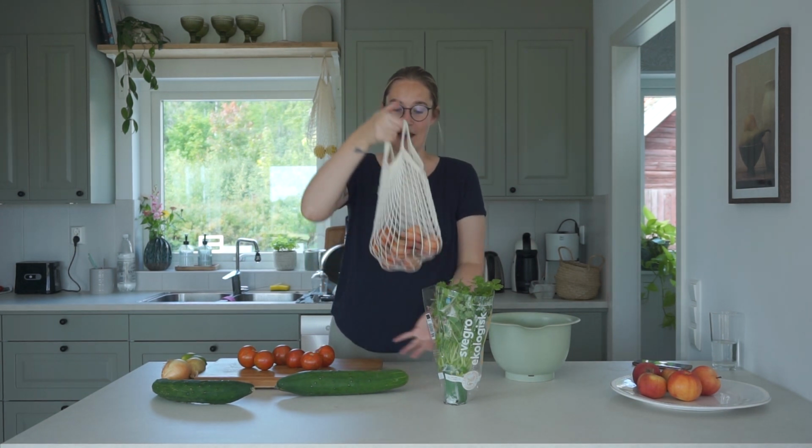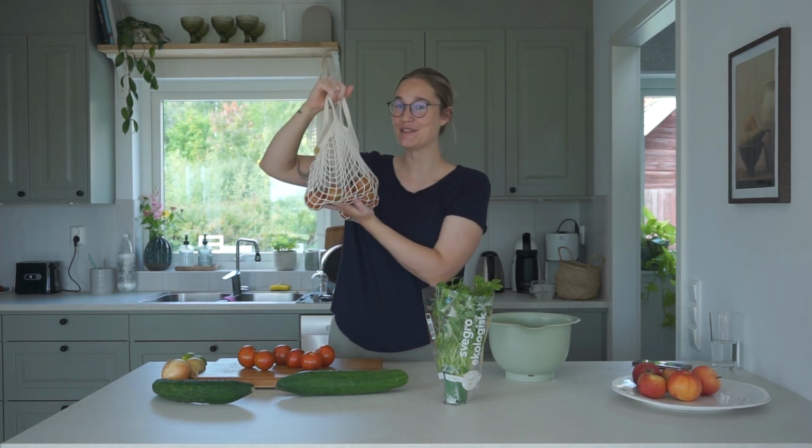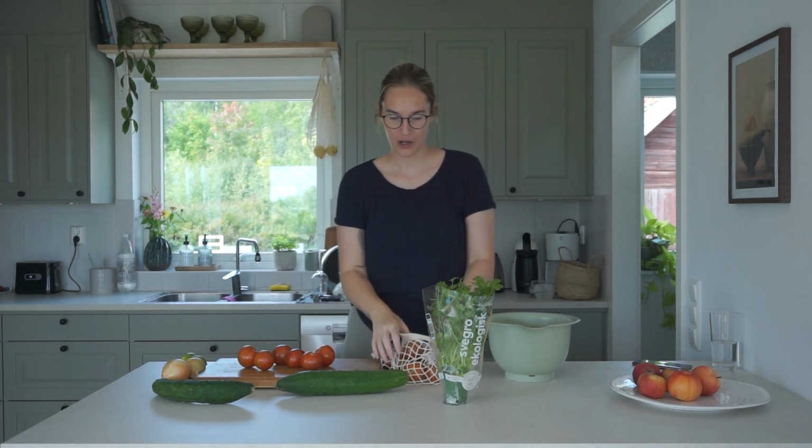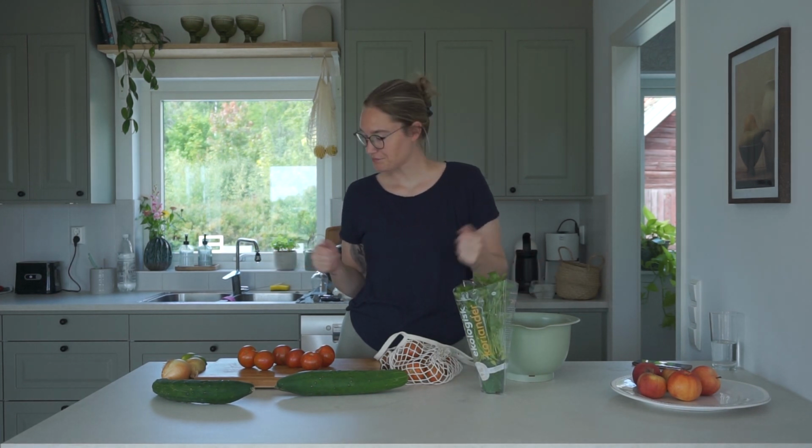But I'm going to start with doing a big batch of pico de gallo, which is my absolute favorite thing in the world. I love this salsa. It's tangy, it's crispy, it's fresh. I just love it so much. So I have an abundance of tomatoes and cucumber from my own garden. I also have cilantro, but they have gone to seed, so I bought this from the store, which is fine.